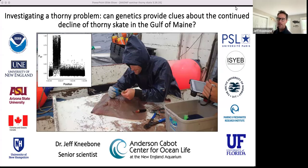So hopefully I can get you excited about a species that usually doesn't garner a lot of excitement, the thorny skate. There's a couple projects that I'll talk about that we've done on thorny skate over the past few years, but I'll focus mostly on two recent genetics projects that we've done largely in cooperation with the University of Florida and a ton of geneticists actually from the US and in Europe.